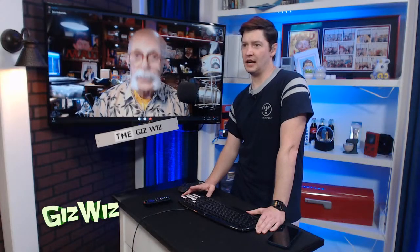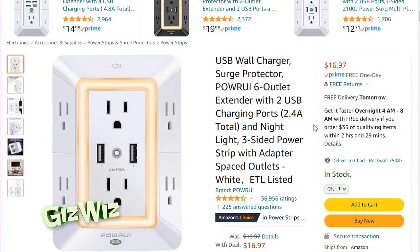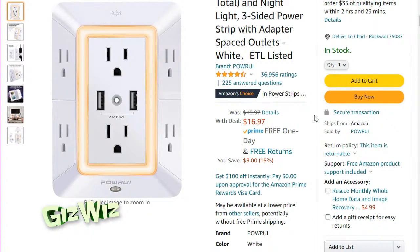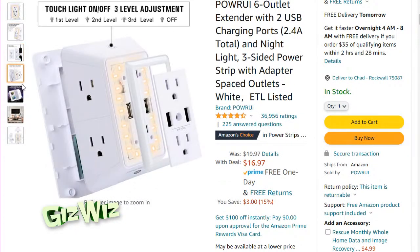Anyway, if you're looking at a kitchen or something where you already have a grounded outlet, this is a way to add a ton more, and the 2 USB ports for $17. That nightlight is really nice because it's soft white. And it had a sensor as well? Yes, so it'll come on only at night. You can set it for only at night, set it to never come on, or hand set it for what you want. Wow, that's pretty nice. Neat.